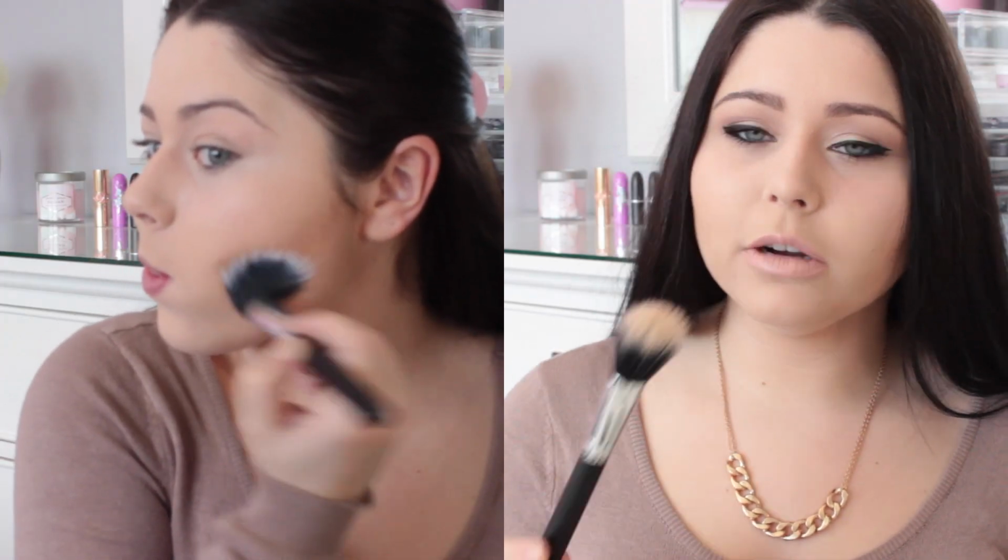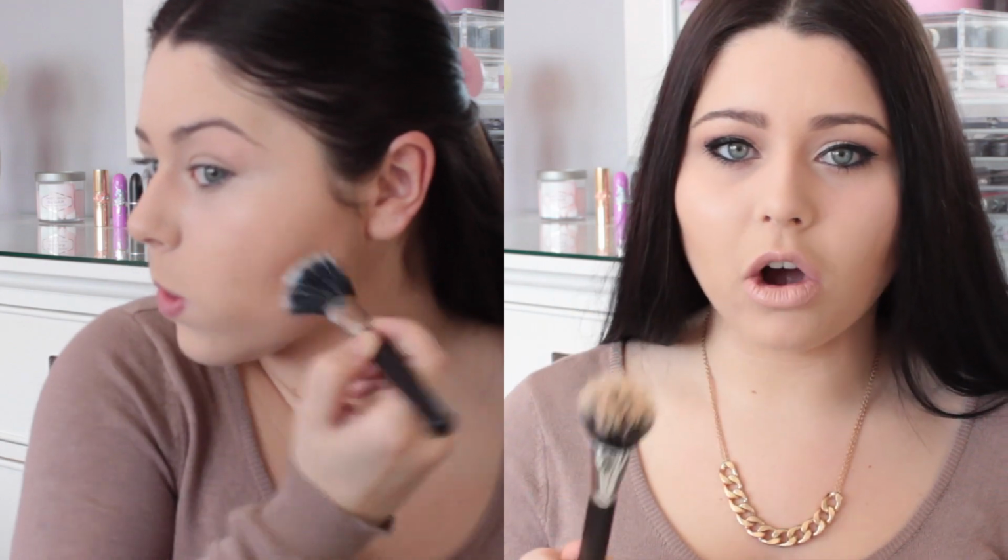So the next face brush that came in this kit is this sort of stipple brush, but it's in a different shape. It's kind of oval in a way, and I really enjoyed this brush. I feel like this is the perfect all-around blending brush, but also good for contouring. If you're a beginner and you want a really light contour, I feel like this would be perfect because you're not going to get so much of a chiseled heavy line. You're just going to get a light brushed contour.